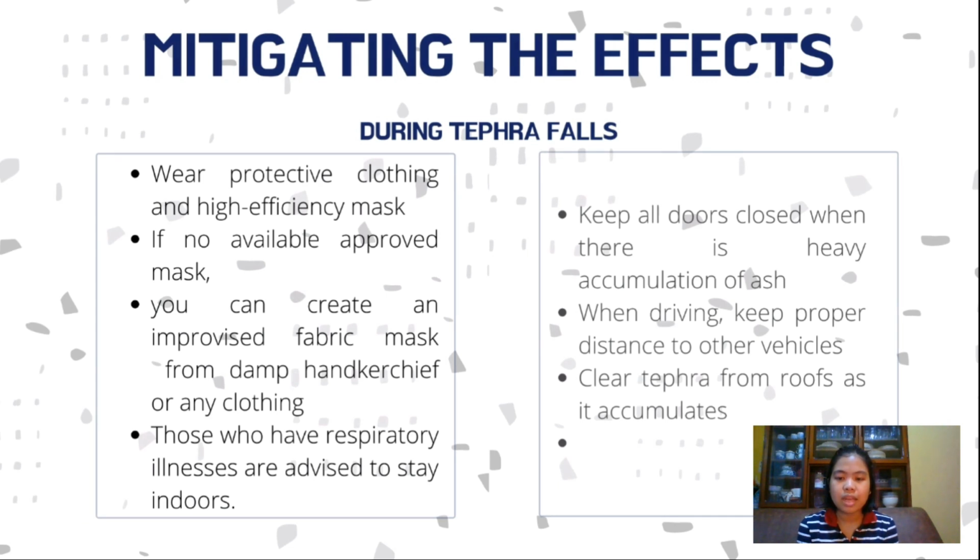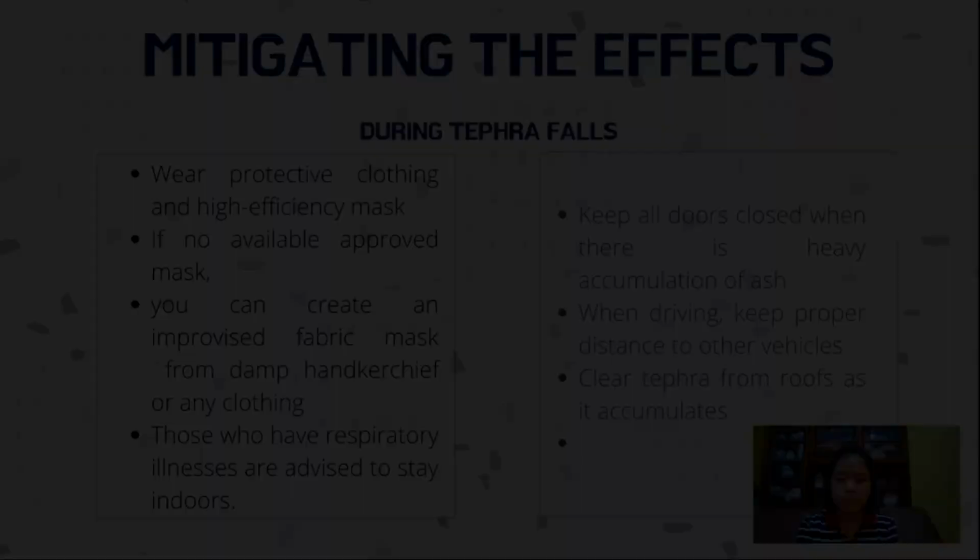Wear protective clothing and a high-efficiency mask. If no mask is available, we could improvise a fabric mask made up of a damp handkerchief or any clothing. Those who have respiratory illnesses are advised to stay indoors. Keep all doors closed when there is a heavy accumulation of ash. When driving, keep proper distance from other vehicles. Clear tephra from the roof as it accumulates.